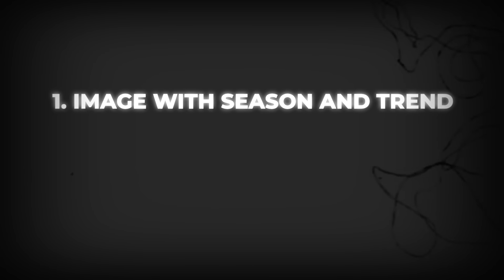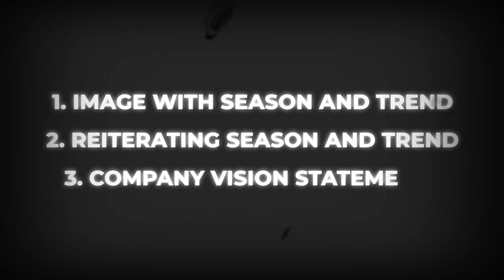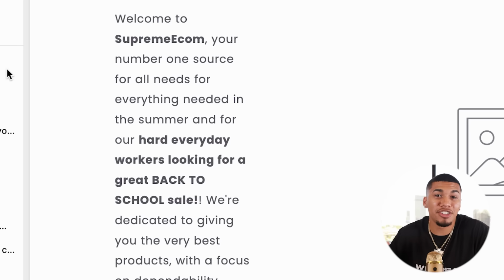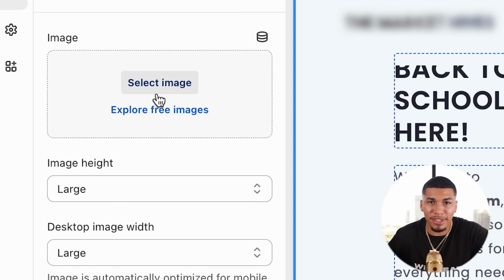Now the next section is going to be the image with text. Here, I'm highlighting three different things. For one, I'm adding an image going towards the season and trend. Second, reiterating the season and trend. And thirdly, giving a small vision statement of my company. So I just said something like this: back to school is here. And then I just gave some features and benefits of why somebody should come and buy from my company.